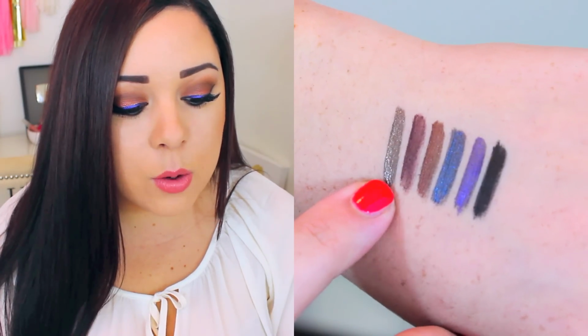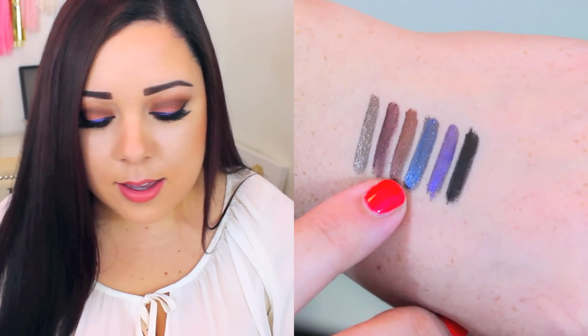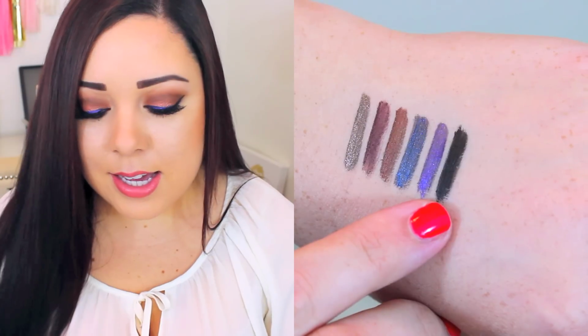They also came out with 6 colors, which is awesome. Each of these colors is so perfect for the fall. So we have Smoky Quartz ink, Garnet ink, then there's Copper ink, Blue Sapphire ink, Amethyst ink, and Black Obsidian ink. I'm wearing Amethyst ink today and I really love how this looks. I don't normally wear colored liner, but I had to experiment and try something different because these colors are so beautiful.